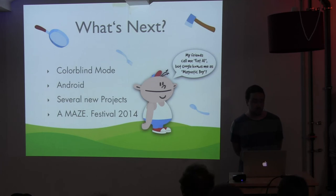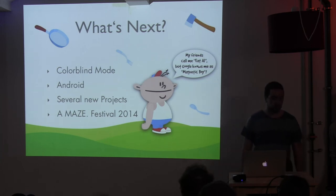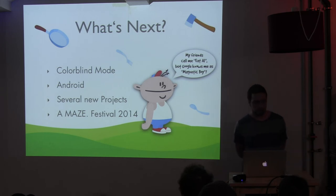But for Omicron, we will add a colorblind mode with the next update. And we just released the game for Android about a week ago, and we'll make new experience there. And we will come up with several new projects and submit them also to the Amaze Festival. And hope you like what we come up with.